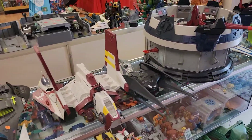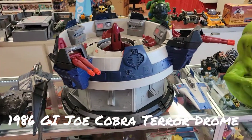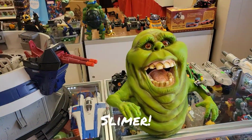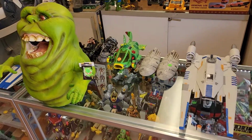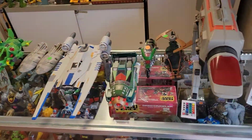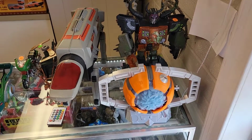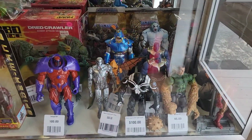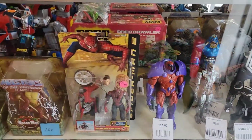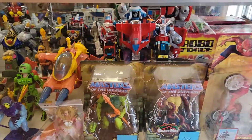This shelf is really, really awesome. A lot of old school goodies. The Fireback coming up out of that old Cobra base. Slimer is just really, really awesome. There is a U-Wing from Rogue One and that GoBot Command Center and that Black Unicron, and the Matrix caught my eye. And here's some Marvel Legends Build-A-Figures that he has on hand right as you walk in the front door, along with that older Spider-Man.